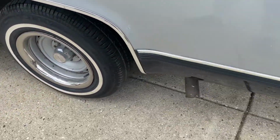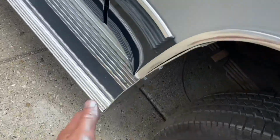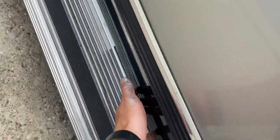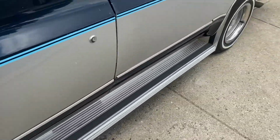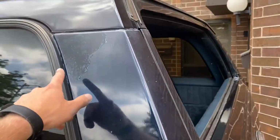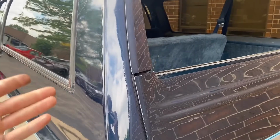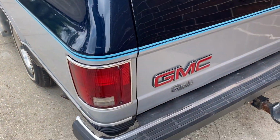Another good thing though is that there's no rust here, no bubbling. No bubbling here, no bubbling there, and no bubbling here. Again, that's really nice to see. There's a bigger touch-up right there, unfortunately. Maybe it peeled off at some point, but that's been touched up and it actually blends in nicely.